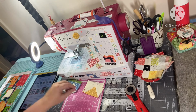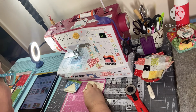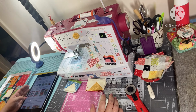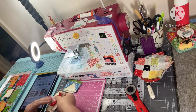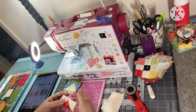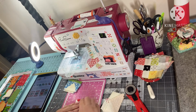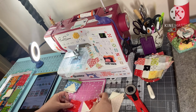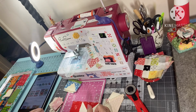All right. Now we've got those. We can start building our blocks on the red. We're gonna do this.